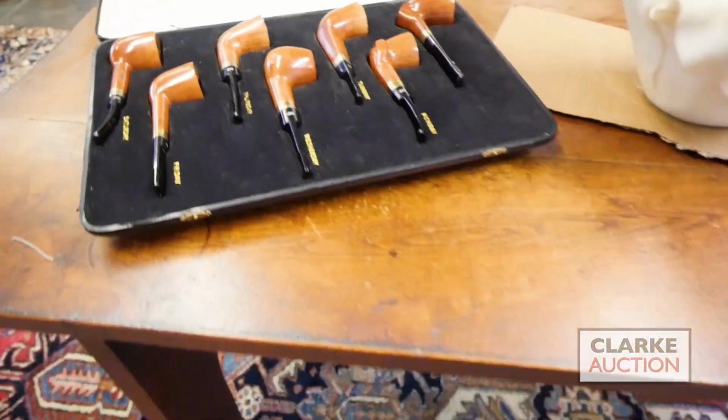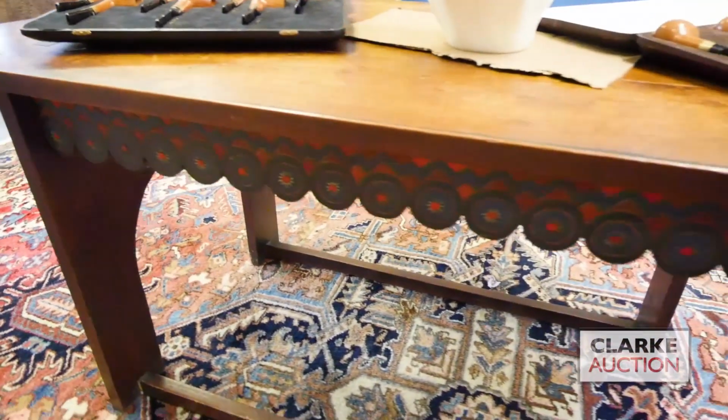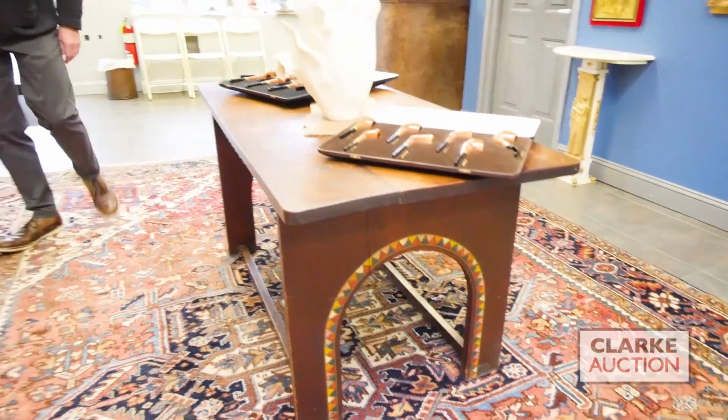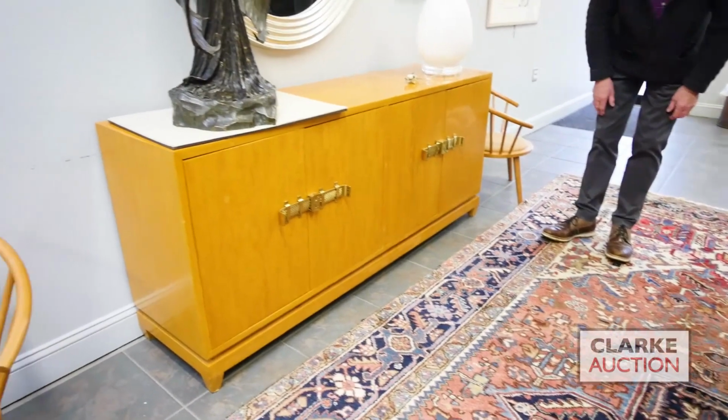Underneath it, sitting atop this table, is this sort of transitional between, I suppose, Art Nouveau and arts and crafts. Nice with the paint border, the nice dovetailing in there. And the mid-century, we have two Parzinger cabinets, very similar, one with more doors than the other, starting off with this one here.